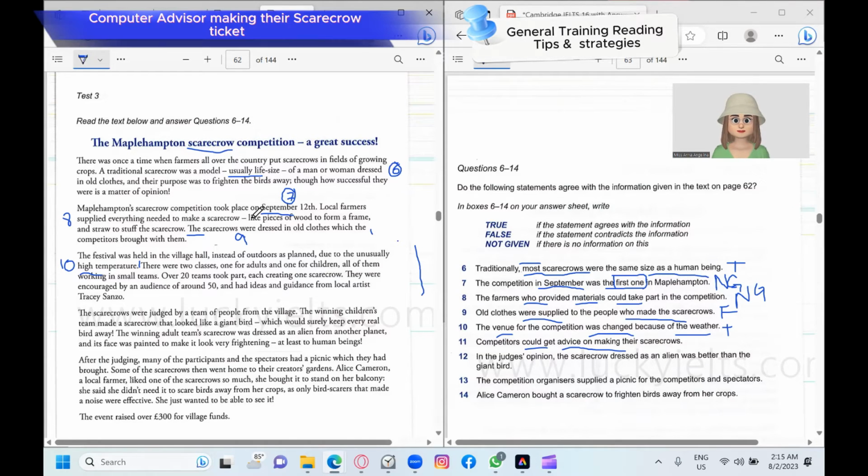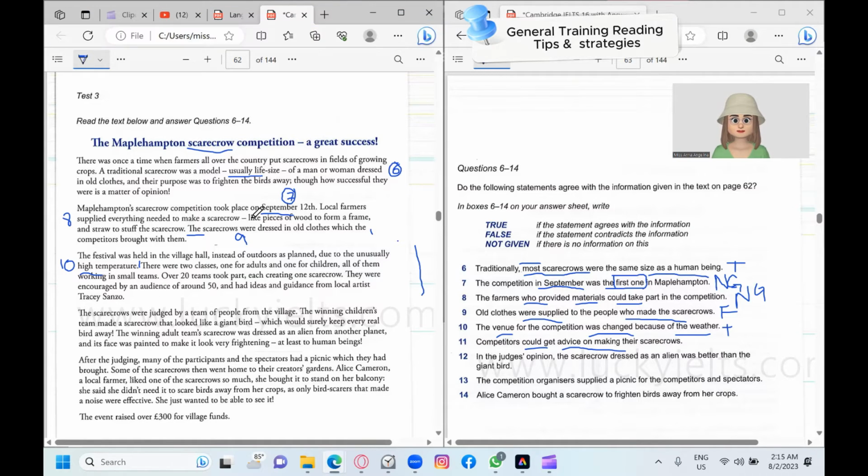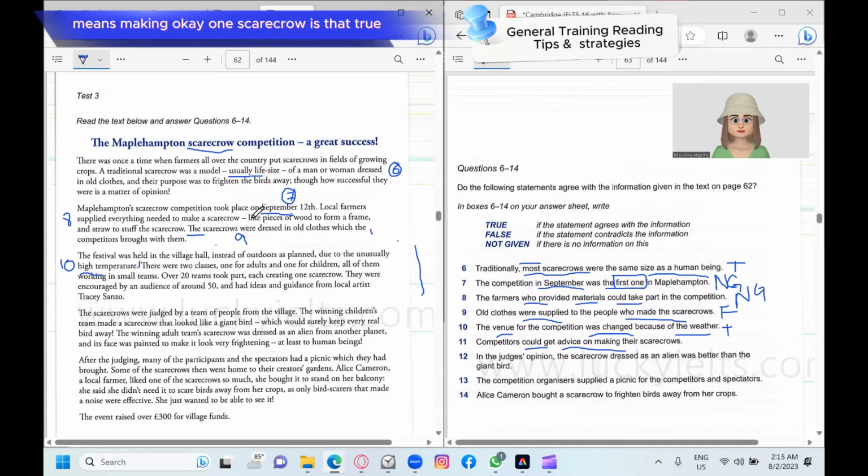Competitors could get advice on making their scarecrows. Okay. And this one is: there are two classes, one of adults and children, all working in small teams. Our 22 parts, each creating, means making, one scarecrow. Is that true?